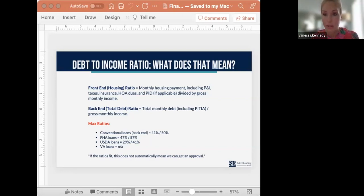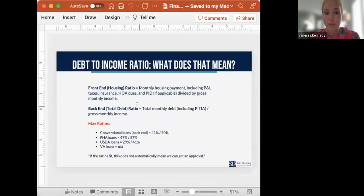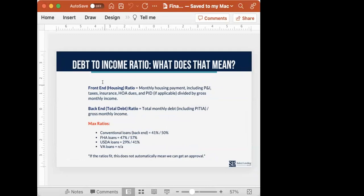It depends on the benefit that we get verified for the veteran's eligibility, and if they have additional reserves. So that one uses a much different, more complicated algorithm, if you will, to determine if they can cover that mortgage payment for the life of the loan. And I also think this is something that as agents, you don't need to know too much about, but just understanding the vocabulary and the general terminology is a good idea. Any questions about it?